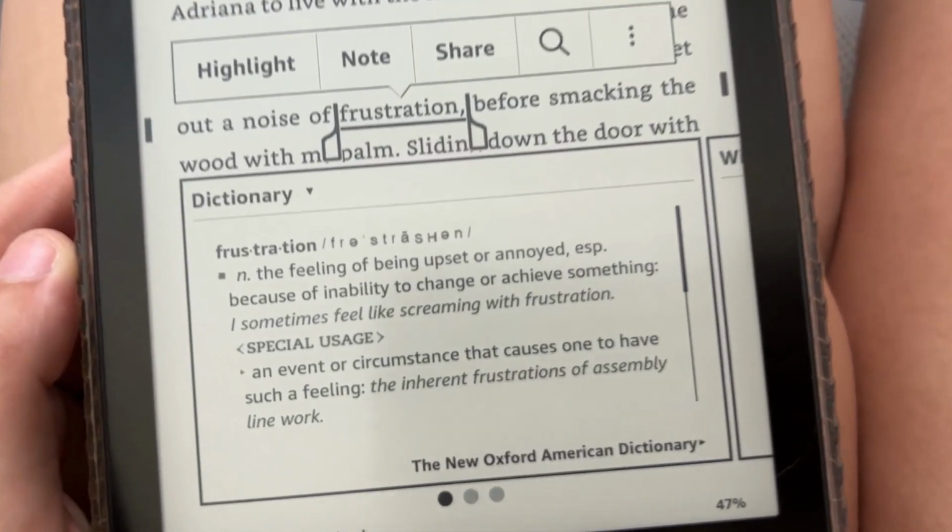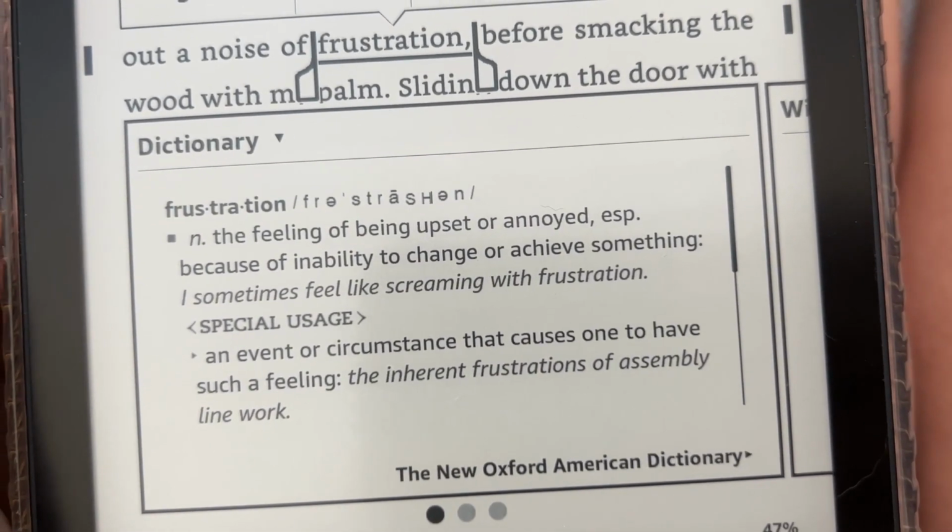Another pro that a lot of people actually told me that they like about the Kindle is that there's a built-in dictionary, and you can annotate. You can annotate very easily on a Kindle.